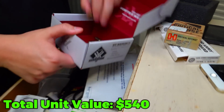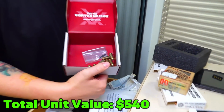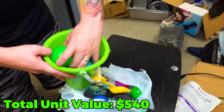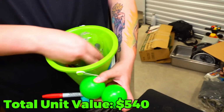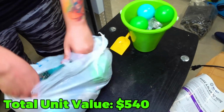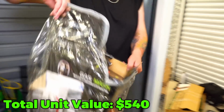Looks like 9mm if I had to guess. Yeah, 9mm Luger in there. So more ammo for us. This little bag here looks like kids' toys, but once I find ammo, I go into ultra search mode. Let's move the balls. What is that card? That's not a gift card in there. What is this? Arcade card. Other than that, yeah, it's junk. What about in here? Also nothing in there. This bag box thingy here.